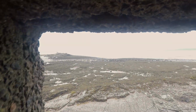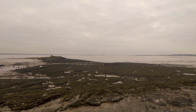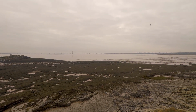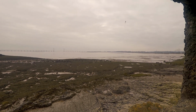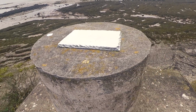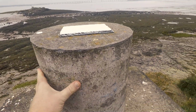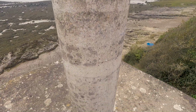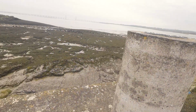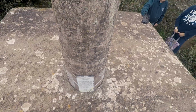Right, there is the estuary. Try that view from the pillbox again. There's a piece of slate on top of this thing. It's been painted, but I think that's a recent addition. It appears to be just like a solid piece of concrete. It doesn't go through inside. Oh, hang on. It's a memorial to somebody that's died.